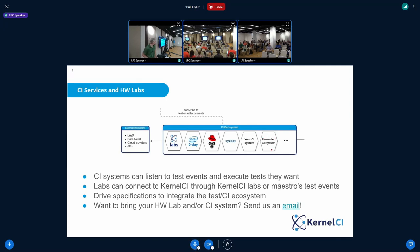So labs can connect in different ways, either through the standard APIs for runtimes into the labs infrastructure in KernelCI, or you can just listen to the events and get the test events, understand which things you should be testing, and execute the tests. And the next thing would be that you send all those results into our common database. Before I go there, if you have a lab or if you have a CI system, we are interested in getting your lab in or your CI system in. Talk to us, send us an email, or meet us in the hallway.